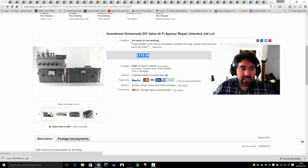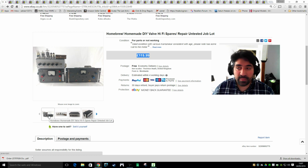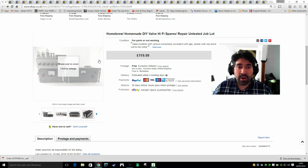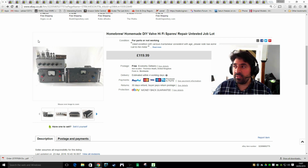It's not actually that bad to package. Once you get used to packaging bulky items, then things like this really don't phase you. As long as you've got enough cardboard and as long as you've got enough bubble wrap, you're going to be absolutely fine. So I didn't get 120. I got 40 for that, but I was still happy considering I paid 6 originally for it. So that's something that I'm quite happy to take.